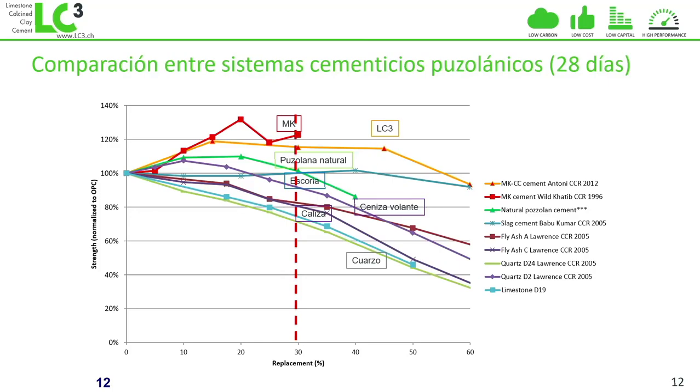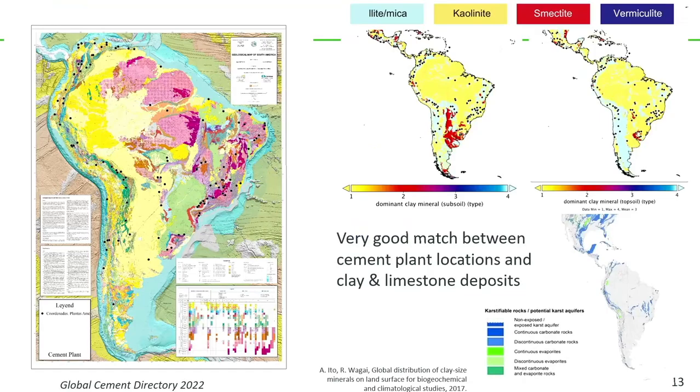And there you see, for instance, a very interesting exercise I did a few years ago. I was plotting information from the literature, different systems: quartz, limestone, fly ash, slag, natural pozzolana. This is the ratio between the strength of the blended material and the strength of pure cement. And you see the only ones that go above 100% are the ones containing calcined clay. This is really very, very interesting.